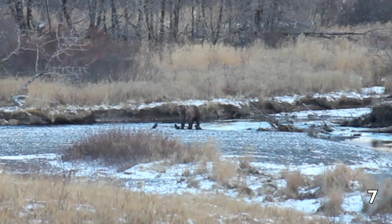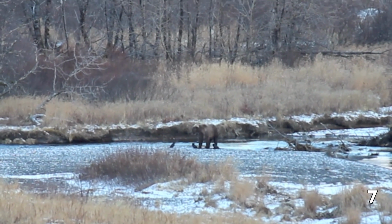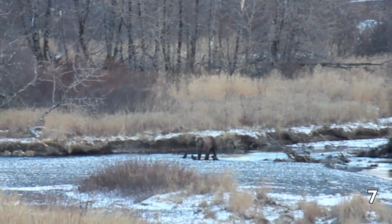Bear number seven here has himself a nice salmon snack he's working on, and I would give him probably about the same size as the last two, about a 7.5 foot bear.